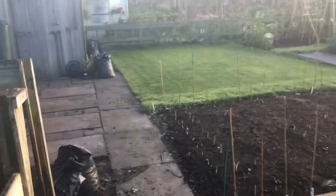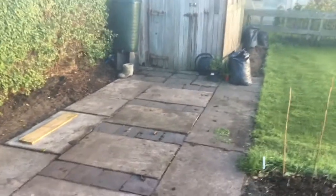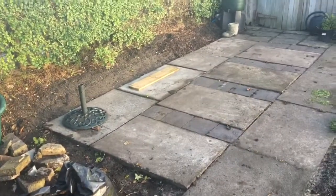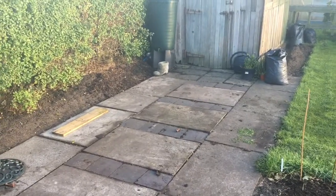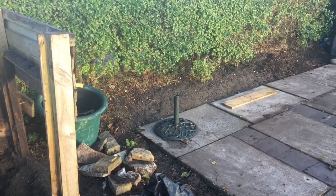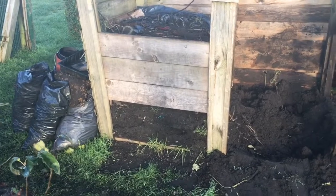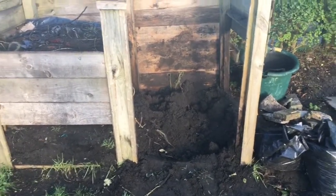So the first big thing that Debbie's done is we've cleared this area here, which was just a massive weedy mess, and we put a little patio in, and that's just going to be really nice. We're going to put some strawberries in along that edge there where the hedge is. Now we've got these two compost bins which we're currently emptying, and then we're going to get rid of those, and we're going to put a little fruit bed in there.